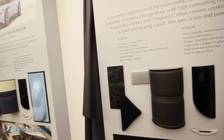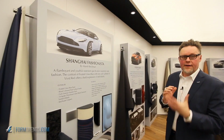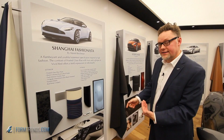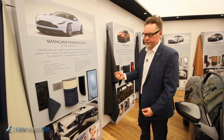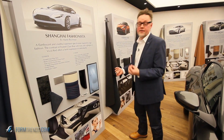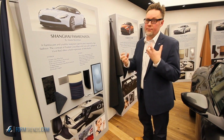And then moving into what we consider our boldest look, the Shanghai Fashionista, really tapping into more of the fashion element, the boldest trend as we look forward. It's a duotone interior with the duotone seats, so you have that light and dark, but you also have that color pop poking through the brogue as well as the stitch. And then we bring in the frosted glass blue paint, which is a very special paint that has glass flake floating in the clear coat, so that under direct sunlight you see a variety of big, bold sparkle.